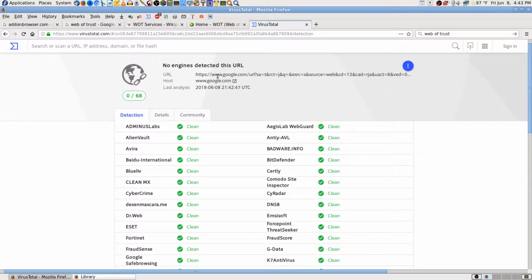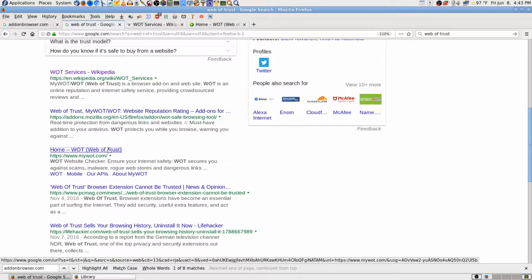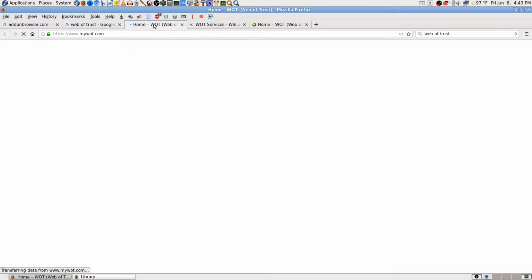Okay. When you're using one of those Google links, you can't even see where it was going. But wherever it was going was okay. That one. Okay, so I thought it was. I think they're the same thing. Yeah.